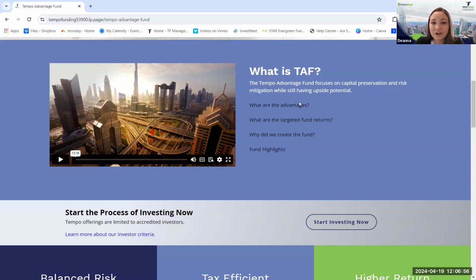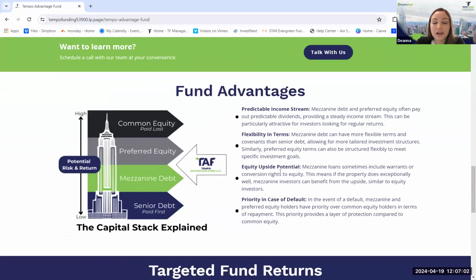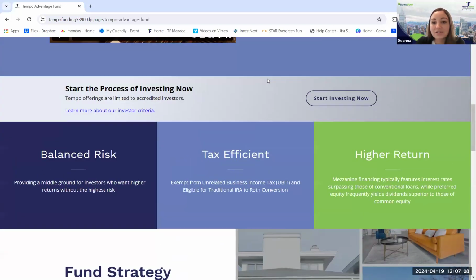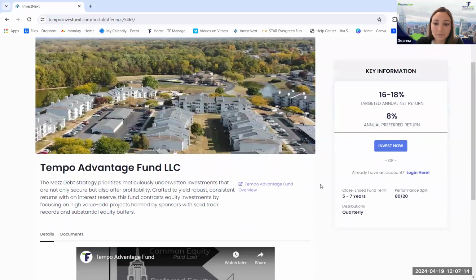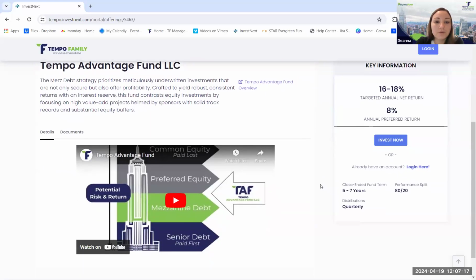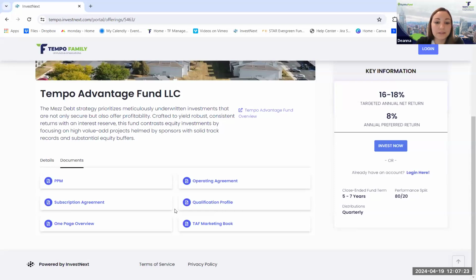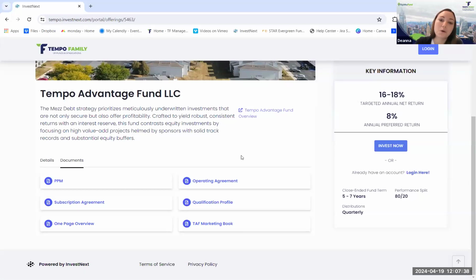A lot of the answers are on this page, but if there are still questions that you have about the fund, don't hesitate to book a call with me and I'll answer any questions you have. Otherwise, if you are ready to start investing or you want to review the PPM, click on Start Investing Now. It'll take you to our investor portal where we again have the video and all the things. And we go in detail with the Tempo Advantage Fund marketing book, also the one-page overview. The PPM is here. You can look at the operating agreement and any of our subscription documents just to get an idea of what you will be filling out.